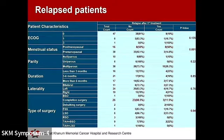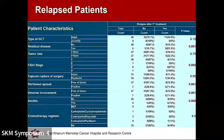For the relapsed patients, those who presented at early stage and had completion surgery with no residual disease had better survival and disease-free outcomes, as we can see with the p-value. And postmenopausal patients who had more advanced disease at presentation with capsule rupture, presence of ascites, omental involvement, peritoneal spread, and residual disease after surgical resection were the main contributing factors towards the outcomes affecting progression-free survival.